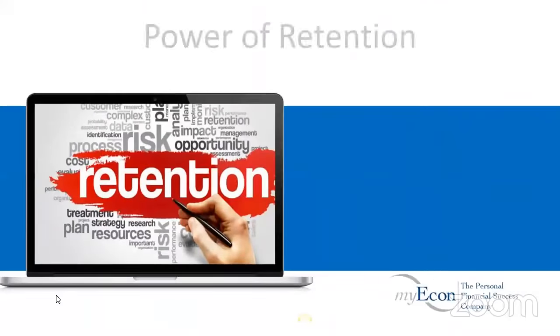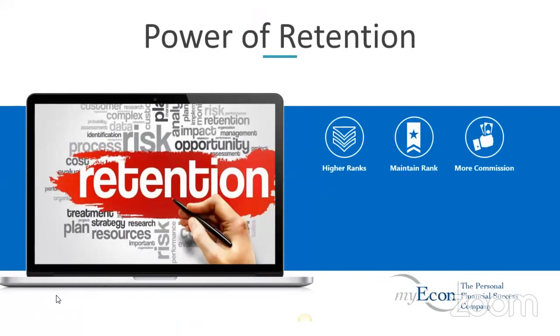Let's go to the next one. Let's talk about retention. Folks, we are paying an amazing amount of money on an upfront basis in myEcon. Somebody signs up for $34.95. We pay out $95 to $100 the following Friday, okay? But guess what? So that is amazing. That's the best upfront compensation system in the industry. But let me tell you what's even better: long-term residuals and retention, keeping your associates active, okay?